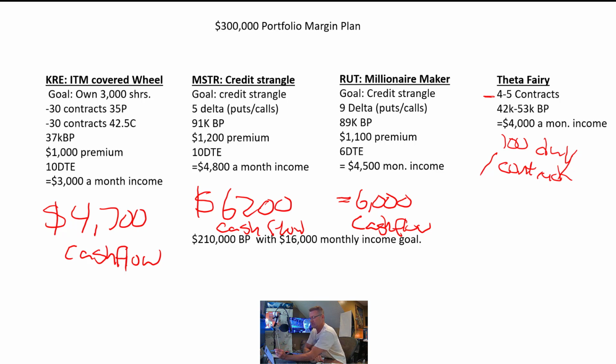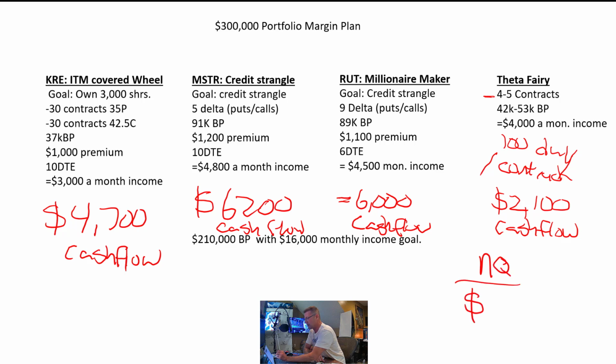I was really interested to see how many of these darn things we'd actually get filled over the basically 3 weeks that we had in June. It ended up being pretty good. We ended up with $2,100 of cash flow off of these particular trades, okay? And then last but not least was the NQ trade. And the NQ trade was, again, shooting for $200 a day. We brought in just under $2,000 of cash flow there, okay?